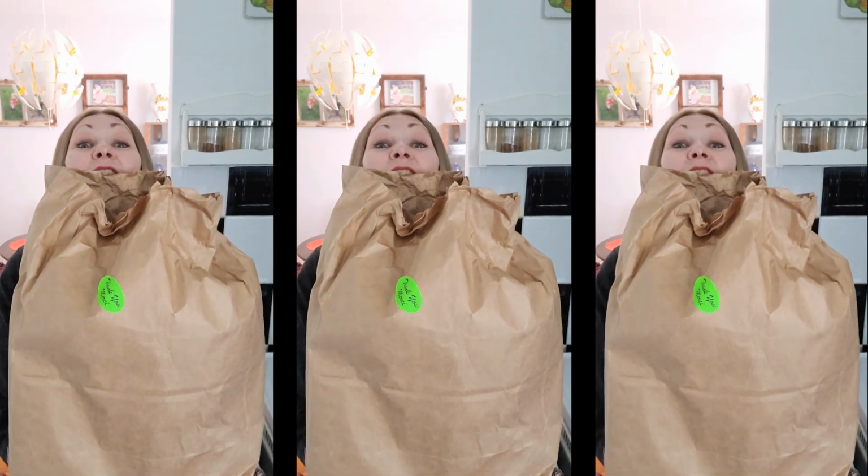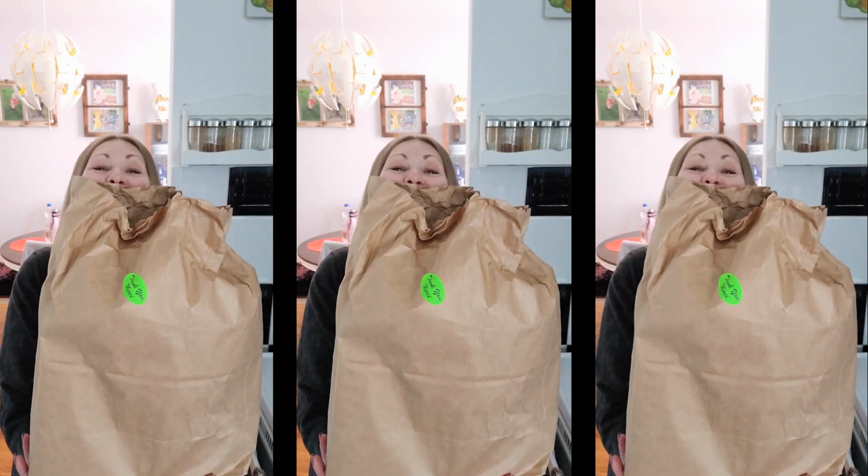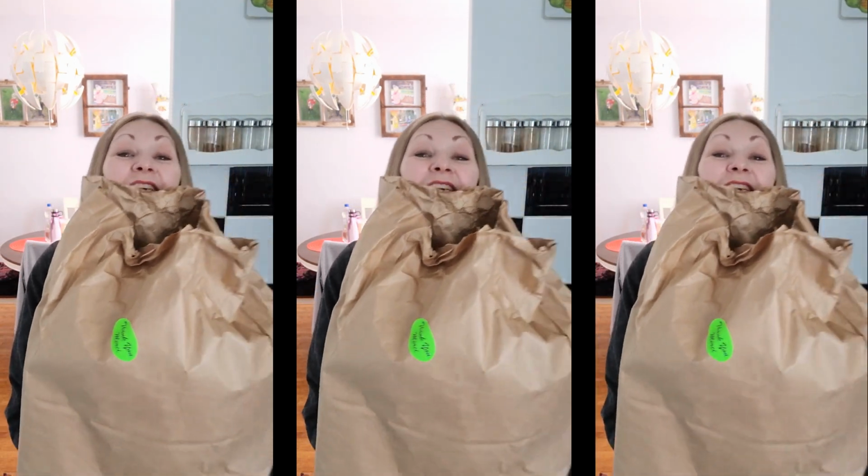And I have another very heavy Too Good To Go surprise bag to share with you guys. This is the dairy bag from Metro. So let's go see what is in it before I have a heart attack.